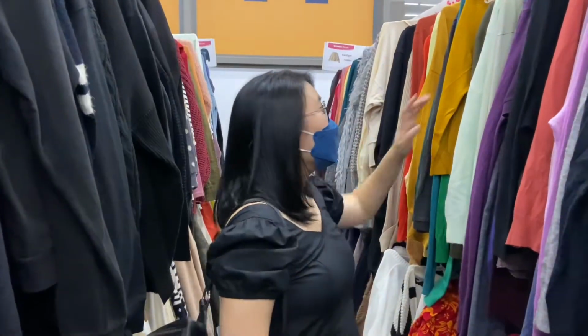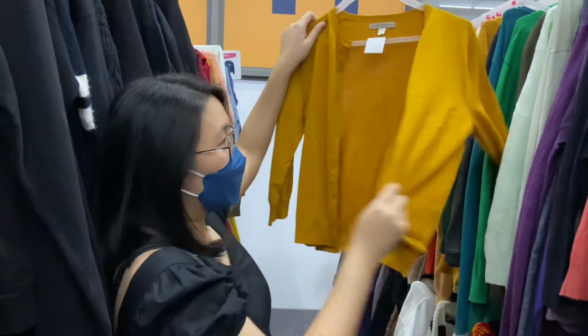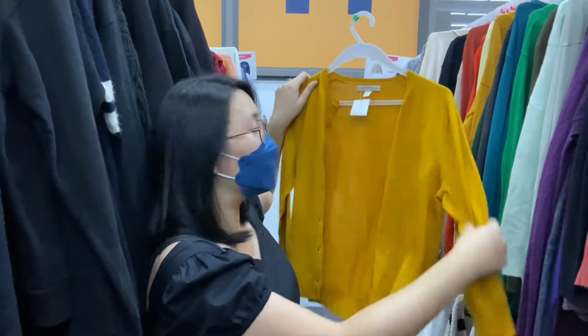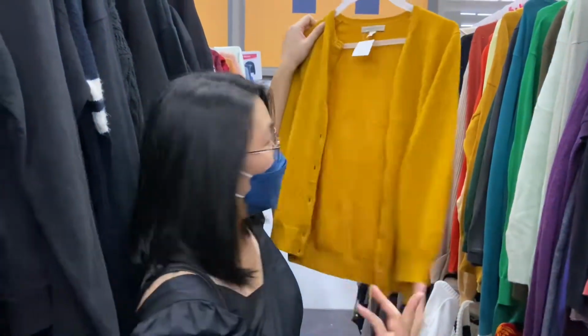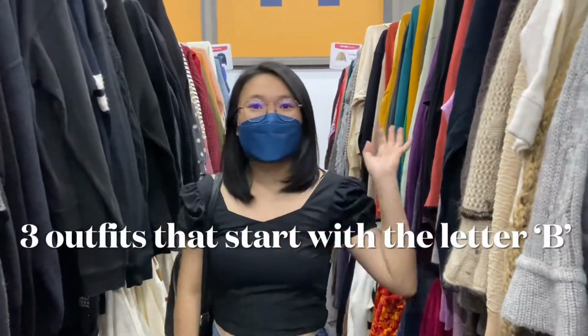Alright, so today my challenge is to find 3 outfits that start with the letter B. So I can get black outfits, blue outfits, burgundy, beige, brown. Some of those colors are in trend. Yeah, so I just saw this really nice cardigan. It's something I definitely would like to wear, but it doesn't start with B, so I'm gonna put it back. Let's see if I can get 3 outfits that start with the letter B.